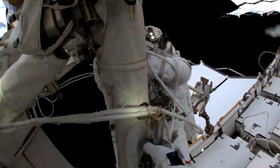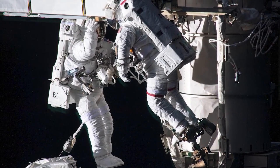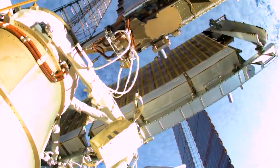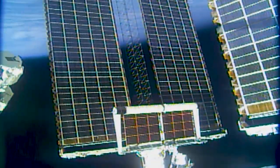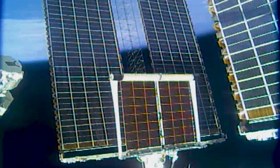At the end of their 6-hour and 28-minute spacewalk, the duo had successfully completed the solar array installation and deployment for the first IROSA. The array measures 60 feet long and 15 feet wide and will generate 20 kilowatts of power on the 2B power channel.